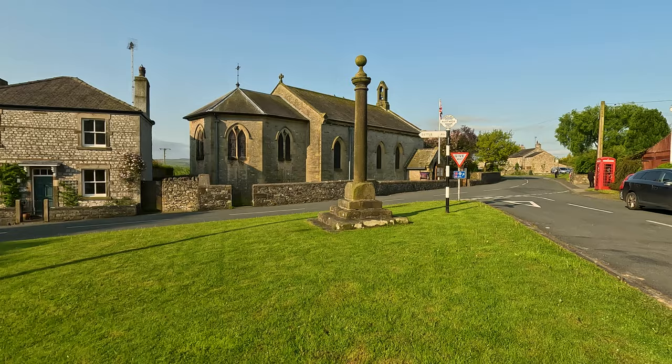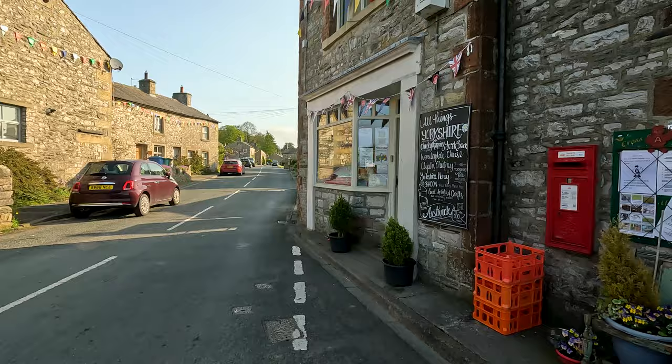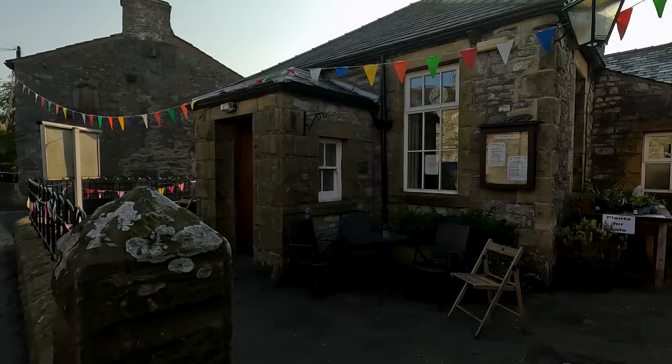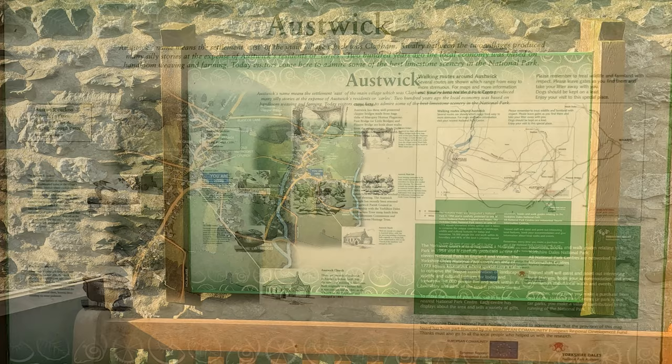We leave the market cross to walk along the road, initially passing by the Crossley Stores and Post Office. Austwick itself hosts an annual street market and cuckoo festival, where the village is decorated with handmade cuckoos. On the side of the village store is an information sign telling you more about Austwick. Crossley Stores does sell food to go, bakery goods and hot drinks if you want something whilst you are on your walk.